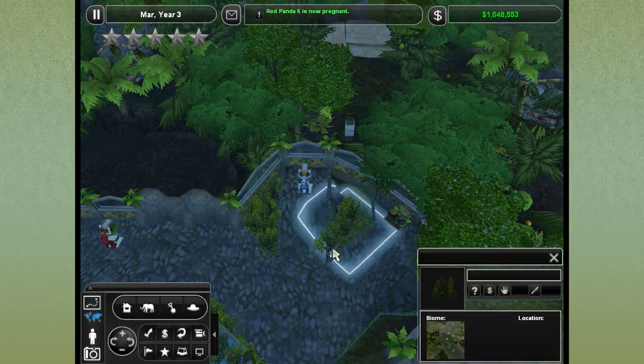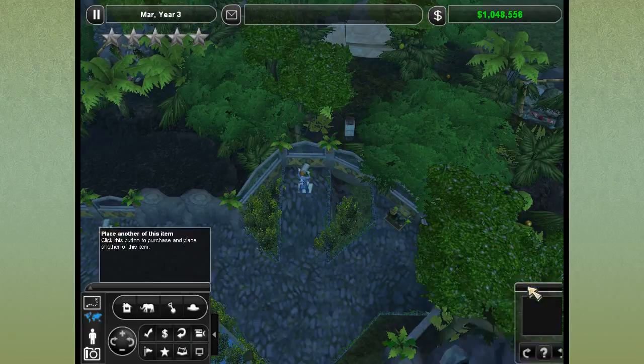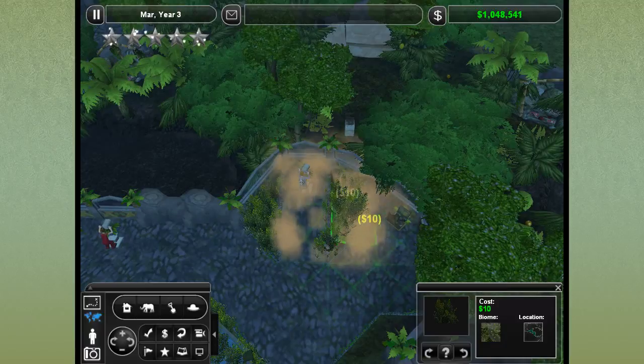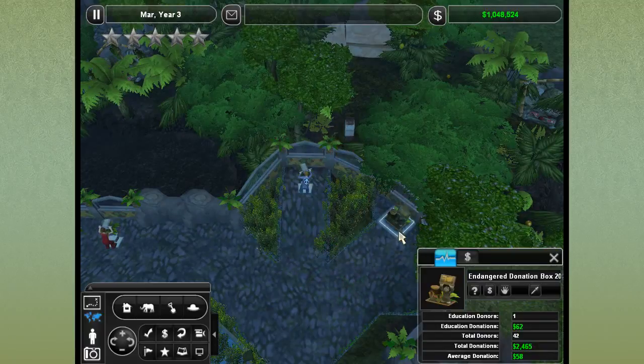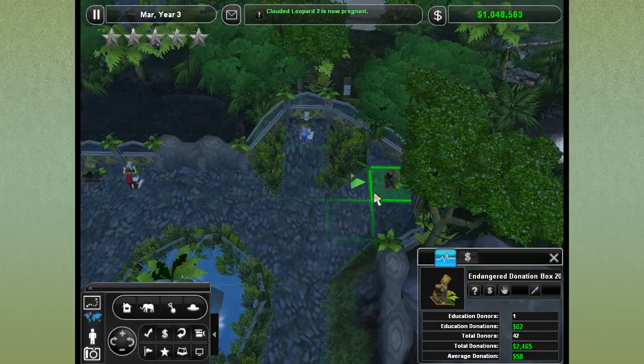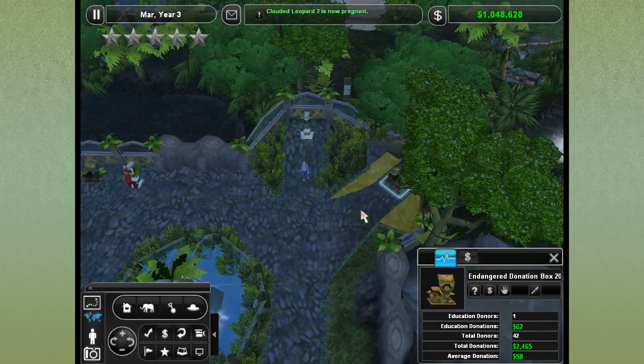All right, there we go. So we're just going to totally remove the path from around here. Hi, everybody. Yep. I was putting a binocular down and things got kind of interesting. If you would still care to donate to this zoo, it would mean a lot. You could probably reach it just fine, right?